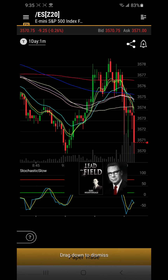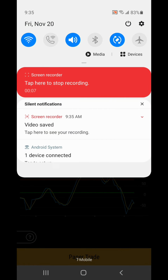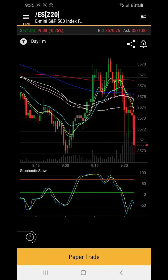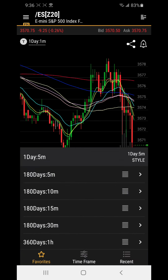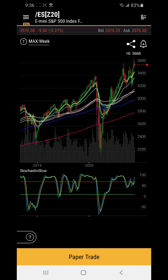Alrighty, it is Friday, November 20th, 2020, 9:35 a.m. The market just opened. Let's look at the weekly chart. Okay, we see what's going on here. From 2200, we went to 3668.